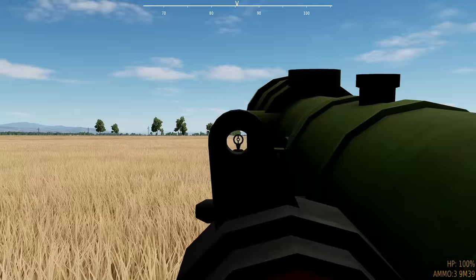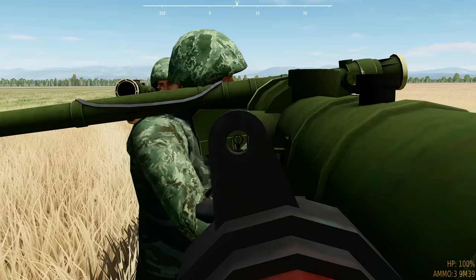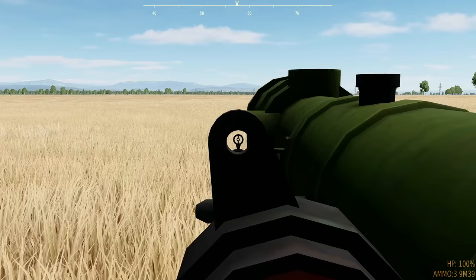Right, I'm in with my Igla-S. Guys are here with their Igla-S's. How does it feel to have Igla-S's, guys? Please don't shoot each other or hit each other with backblast. I'm about to pop! About to shoot. All right, let's aim roughly at east at 090. There will be a Russian aeroplane conveniently flying over.